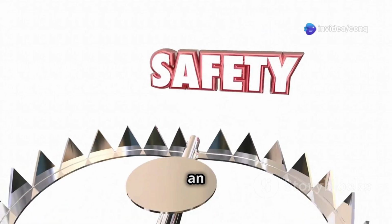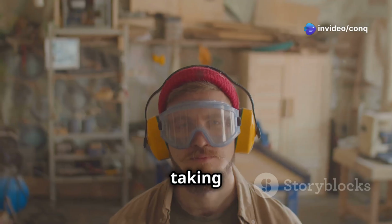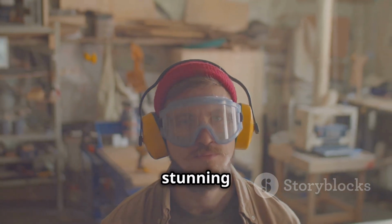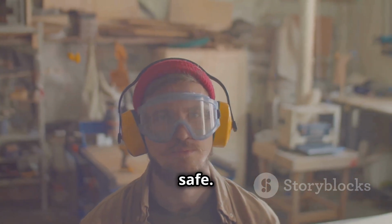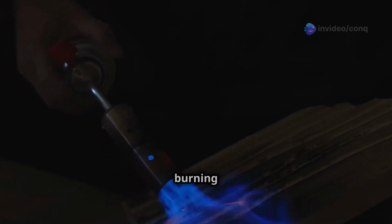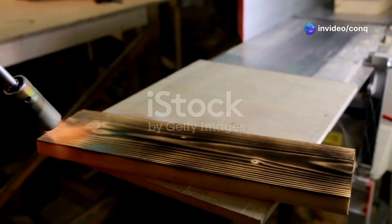Remember, safety is not an option, it's a necessity. By taking the right precautions, you can fully enjoy the process and achieve stunning results while staying safe. Now that we've covered safety, let's move on to the exciting part, the burning process.